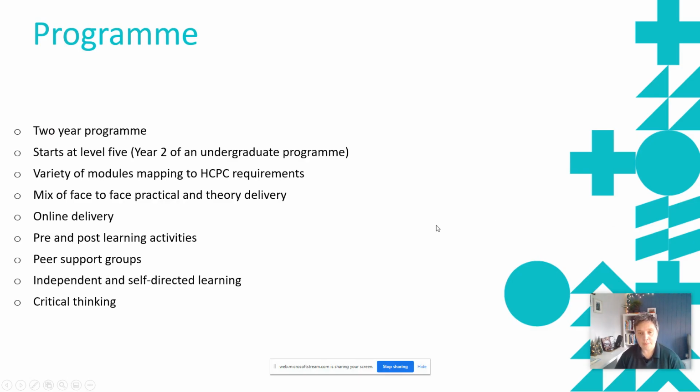It's a 2-year programme, so you start effectively at year 2 of what is our undergraduate programme, and there's various mechanisms in which we enable you to come in at level 5, year 2. There's a variety of modules mapping to the HCPC requirements, the SOPs and the SETs, and we also map to the College of Paramedics curriculum. Modules such as trauma, patient assessment, holistic care. So there's a variety of modules throughout the 2 years to hopefully make you into the best paramedic that you can be. There's a mix of face-to-face practical and theory delivery, and then also some online delivery across the programme.